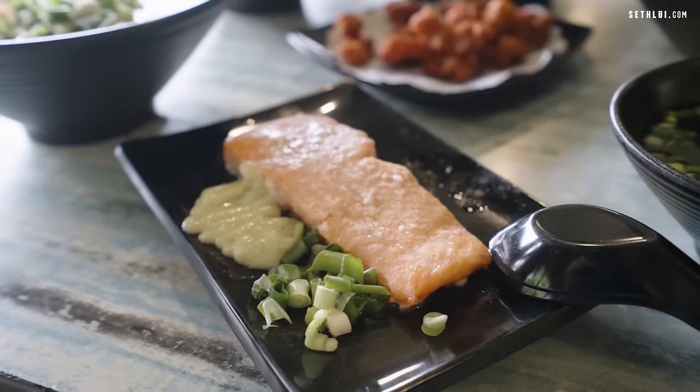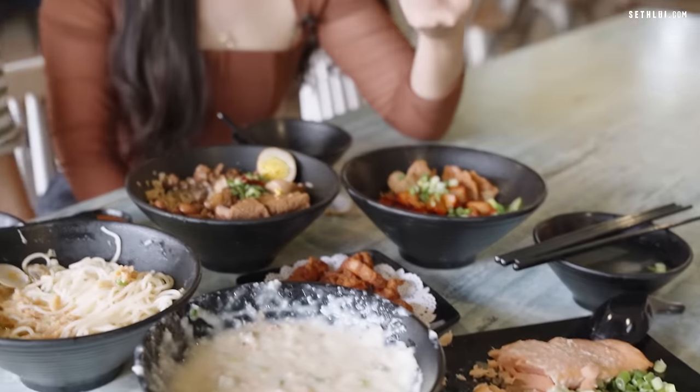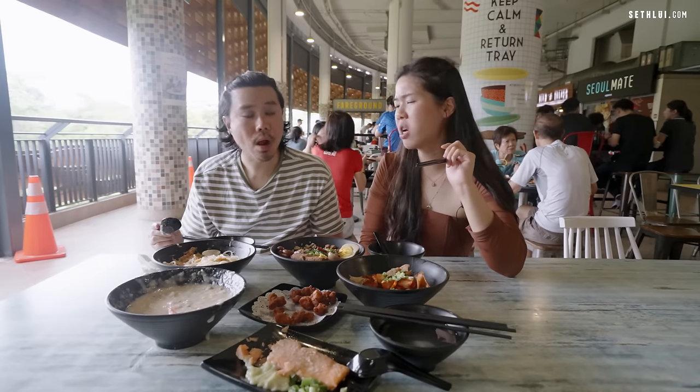A bit yum though, a bit salty. They got a bit of wasabi mayo. It actually tastes a bit like cured salmon though. Less salty than cured salmon, like actual cured. Very moist, like super moist.